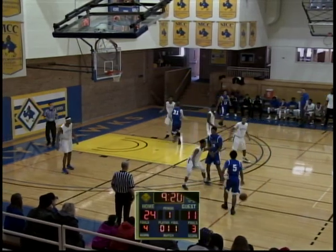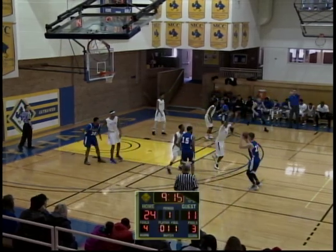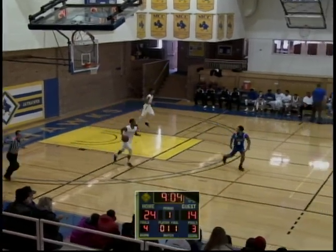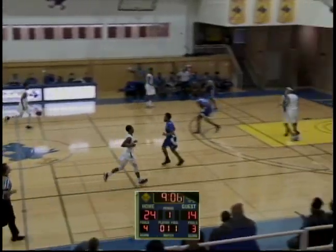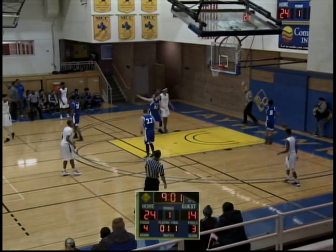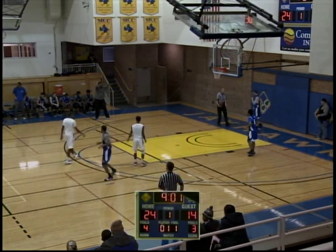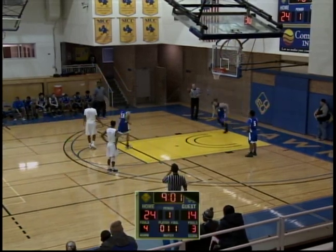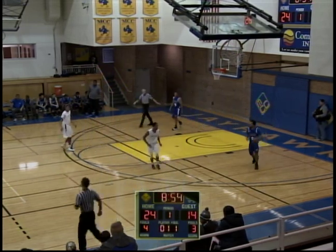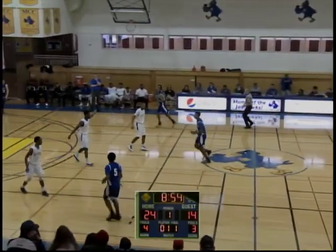Knight. Little weave there by Kellogg. Now for 3. Bounce pass into Mahan. Couldn't handle. Goes off his hands and out of bounds. Jayhawk turnover. Sir, the one thing you can do, get up. Nope. Jayhawks continuing with this 2-2-1 full court pressure, trying to maybe up the tempo of this game a little bit.